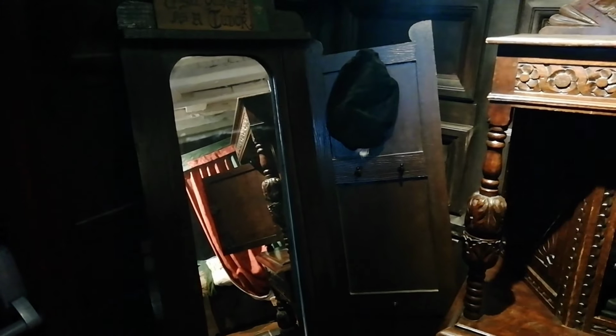Love mirrors. Especially for scrying. If you're doing an investigation, you've got a mirror like this, you can try and do some scrying out. So yeah, I love mirrors.